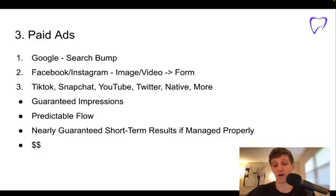And then the third way, which you may be able to tell is my personal favorite way, is paid ads, right? You can do this on a variety of different channels. Google, Facebook, and Instagram, which is the same thing, they're owned by Meta. Also TikTok, Snapchat, YouTube, Twitter, native ads on the side of websites, and more, right?